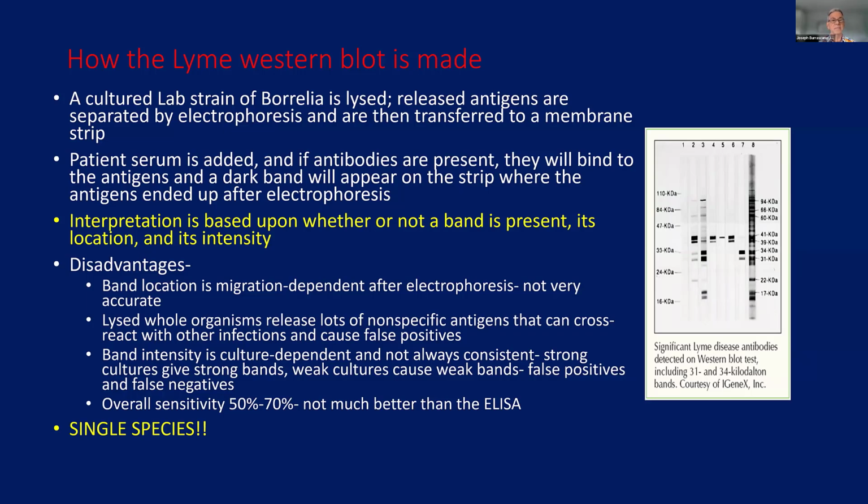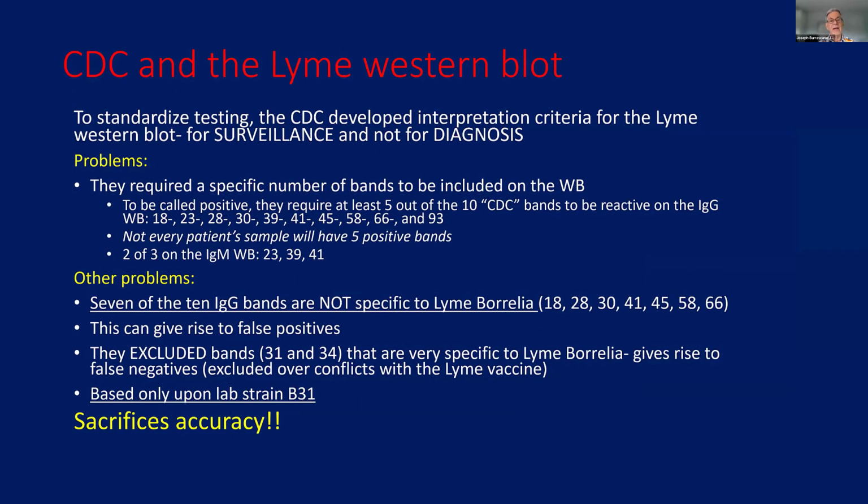It's not very precise. Despite all that, the CDC then came up with a scheme to try and standardize the Western blot. And again, this is for surveillance, not for diagnosis. But anyway, that's been used for diagnosis according to them. Now, a lot of problems with this. They required a specific number of bands to be included on the Western blot. They named 10 what they call specific bands, which are not. And to be positive, you need to have 5 of these 10. Okay, and they named these bands.